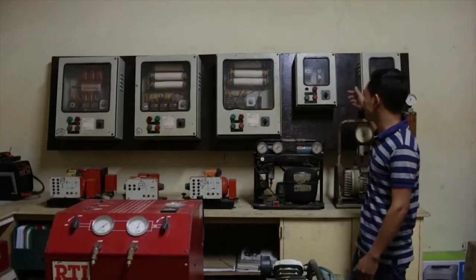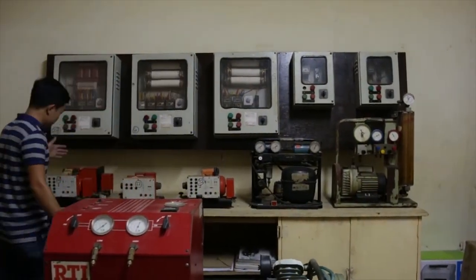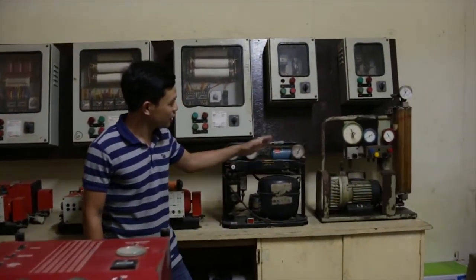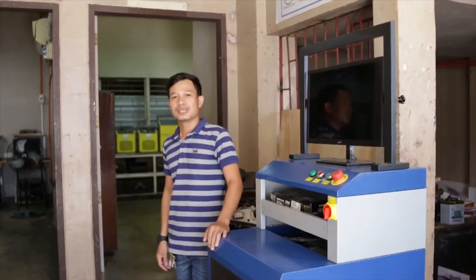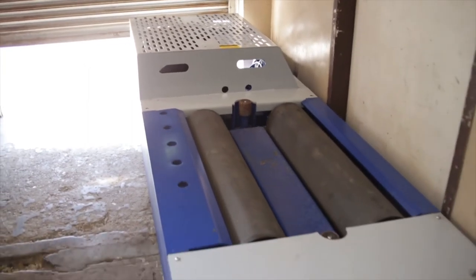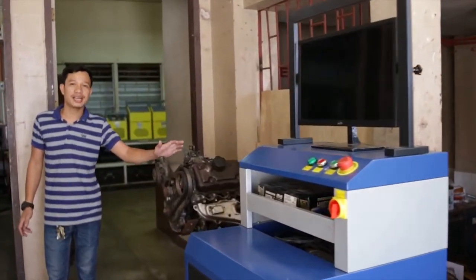Okay, so we also have our starter modules, and this is also a dynamometer here, and recycling unit, recovery unit, and modules. Okay, for our automotive technology, we also have a dynamometer, then instructional material like an engine. Okay, so we have here our lecture room, also our computers for computer subjects.